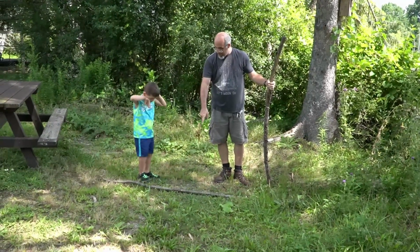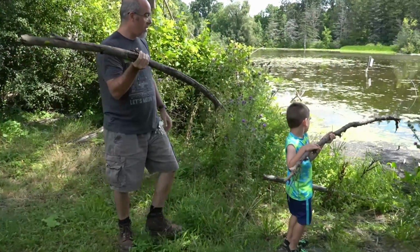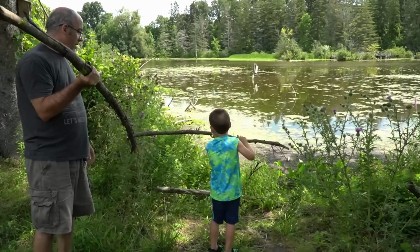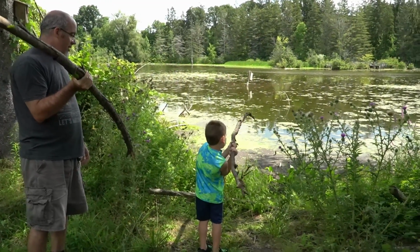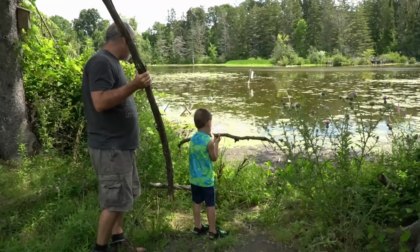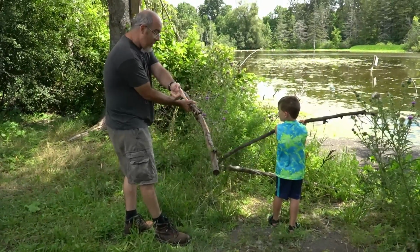Grab that one. You want to hold it towards the middle. That's not the middle. No, the middle of the stick, buddy. Do you want to watch Daddy first? Are your hands at the middle of the stick? Does that feel like the middle of the stick? You'll know because when you get to the middle, it will feel the lightest. See, look. See how my hand is between one end and the other?